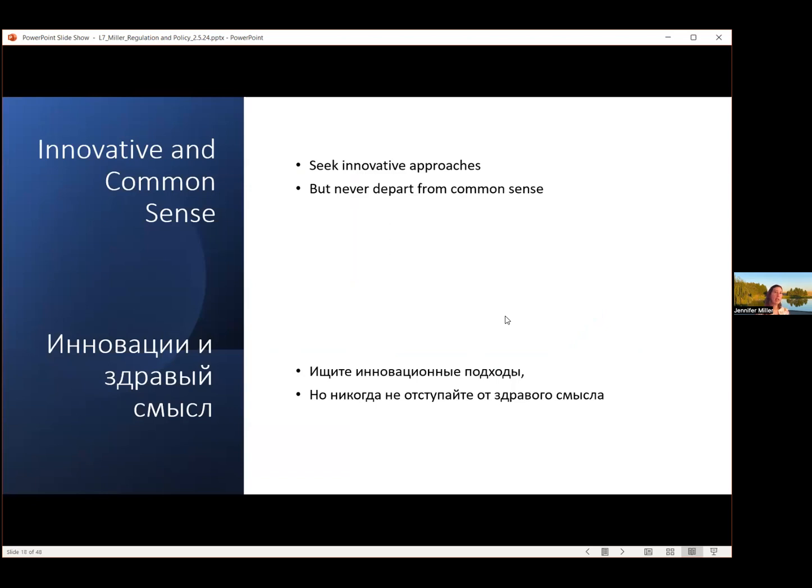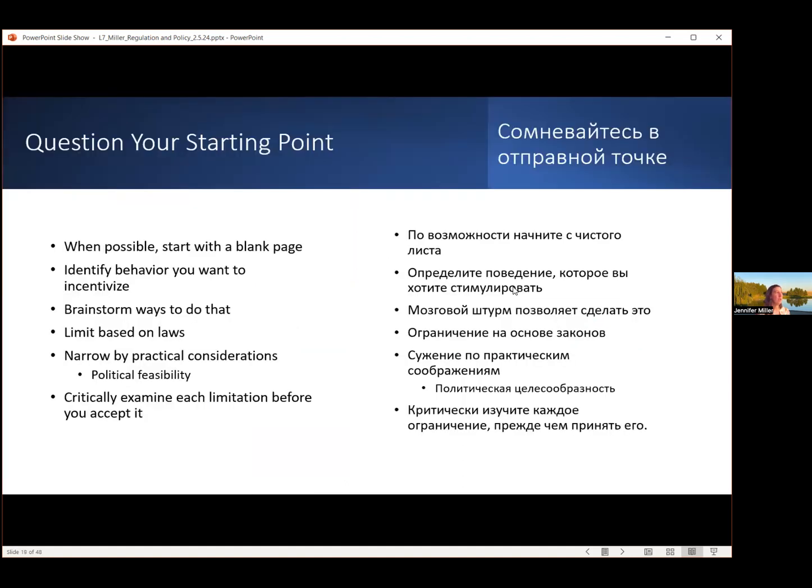So I like to always go to innovation and common sense. I try to find innovative approaches. How can we get there in a way that we haven't before? But I also want to make sure it's common sense. It's easy to get too innovative and too creative, so much so that it is confusing. And so, is this common sense? Is this a reasonable approach?